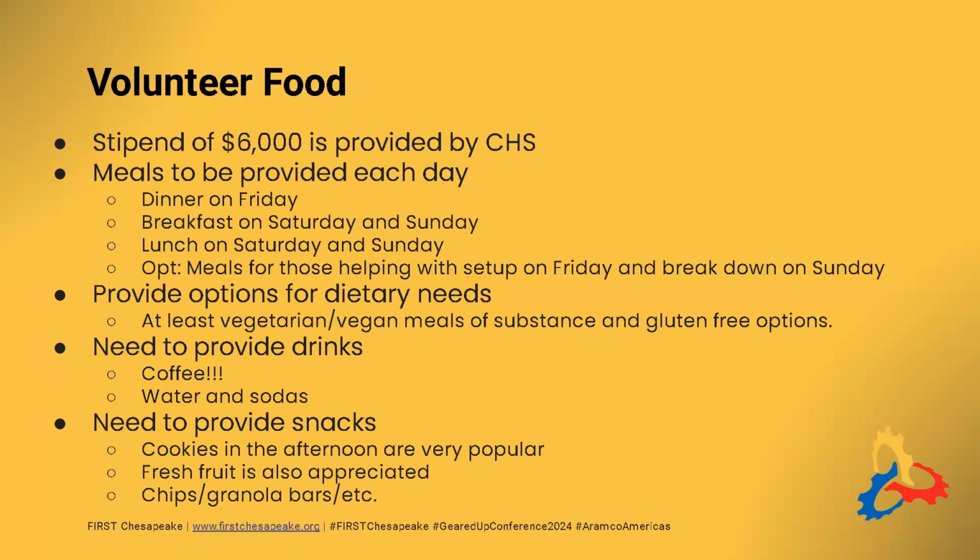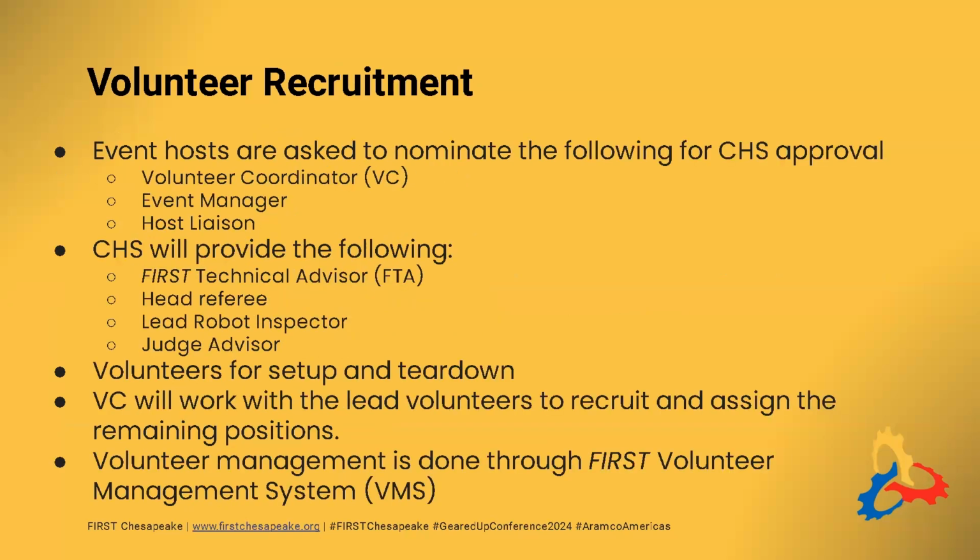Just finishing up, volunteer food: you get a stipend of $6,000 provided by First Chesapeake to provide these meals. It's basically breakfast and lunch for the volunteers, and then a dinner on Friday. Drinks, snacks, all those things, and taking care of dietary needs for the volunteers. The meals on Friday, and then optionals for the setup volunteers, if you have them in really early in the morning, to make sure that you provide them some sort of lunch. And the same thing with the dinner on Sunday. We provide support with volunteer recruitment and all that. And then we provide some of those key volunteers, and we'll have support for recruiting some of the other volunteers.